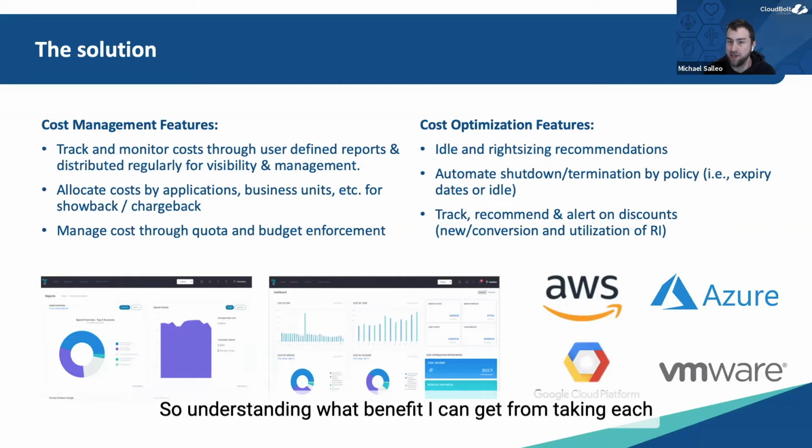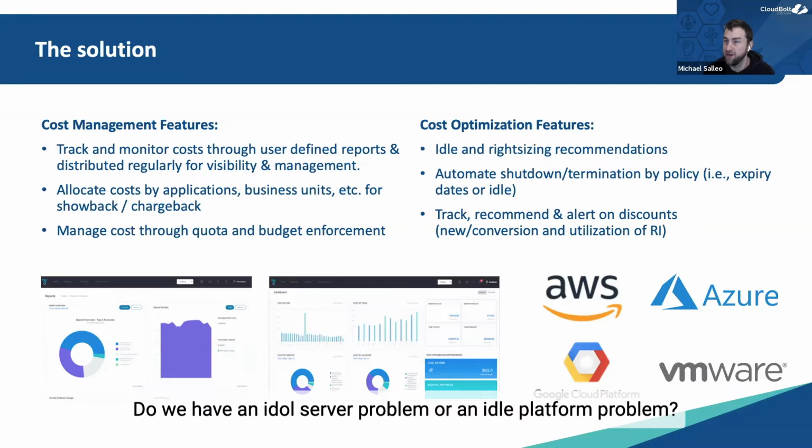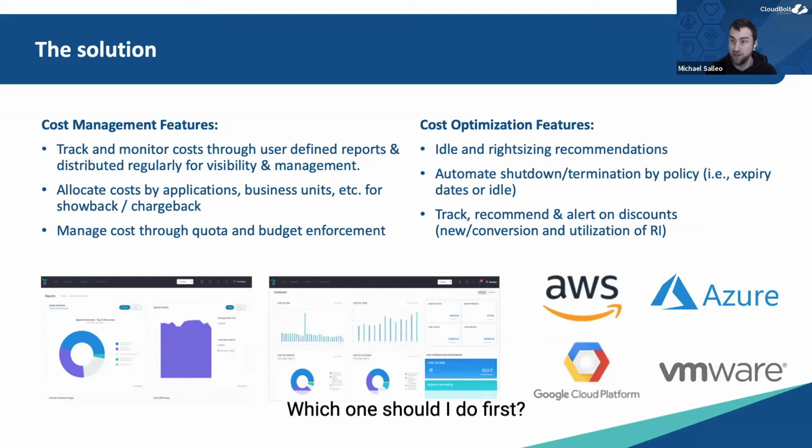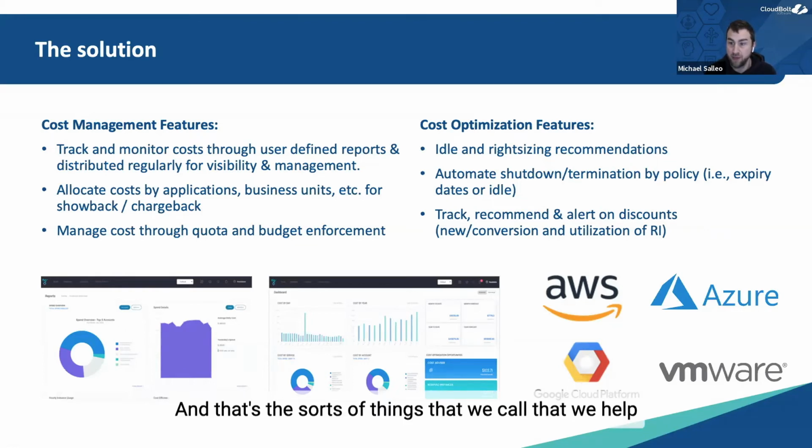Understanding what benefit I can get from taking each of these actions. Do we have an idle server problem or an idle platform problem, and what's the benefit I can take by doing these individually? Which one should I do first? Which one should each business unit do first? Which one should each team do first? And those are the sorts of things that we help you with.